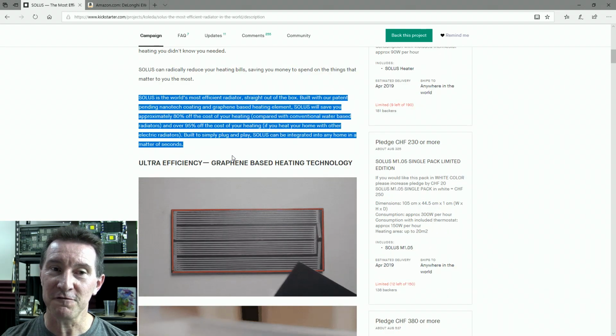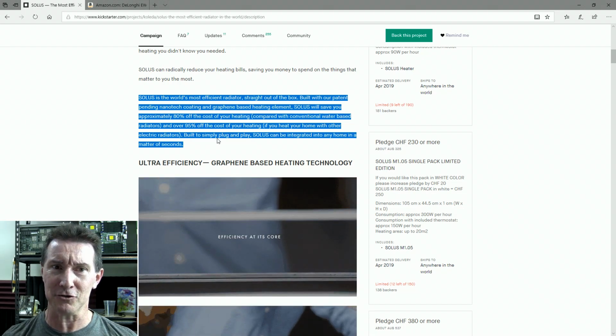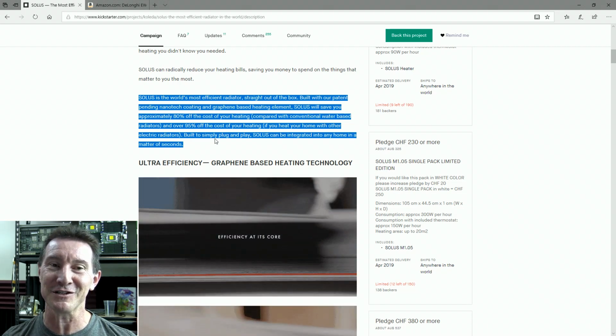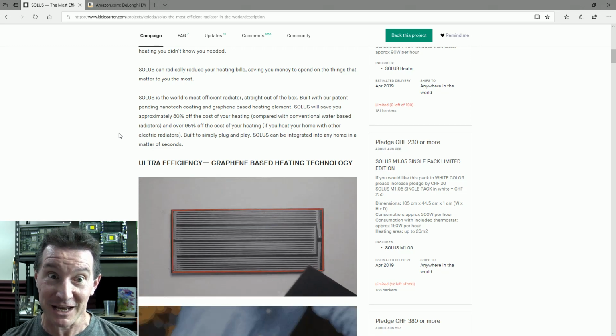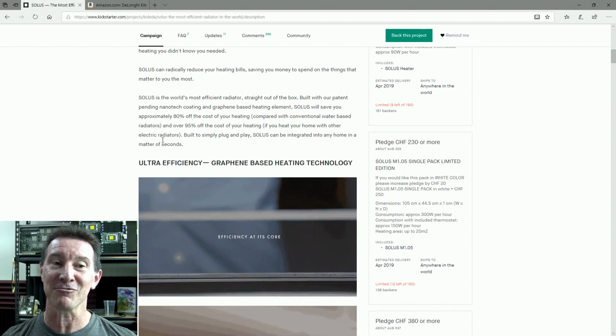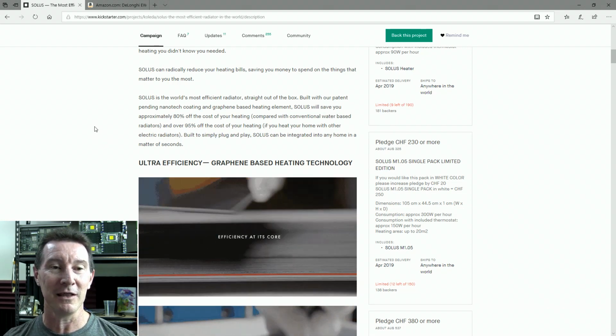Solace is the world's most efficient radiator, straight out of the box, built with our patent-pending nanotech coating and graphene-based heating element. Solace will save you approximately 80% off the cost of your heating, compared with conventional water-based radiators, and over 95% off the cost of your heating if you heat your home with other electric radiators. Built to simply plug and play, the Solace can be integrated into any home in the matter of seconds.